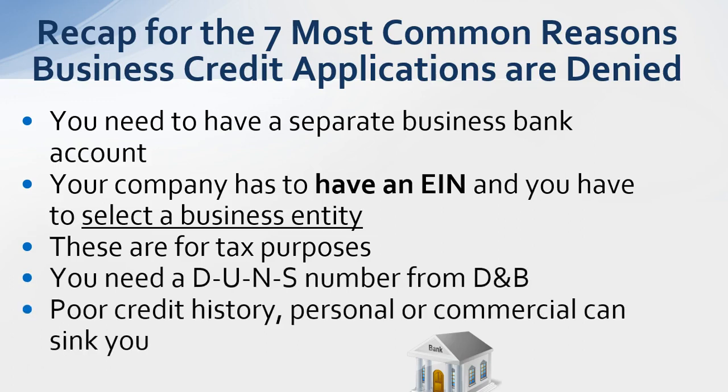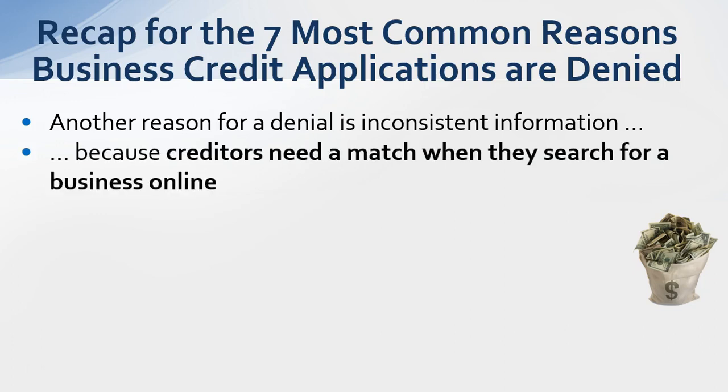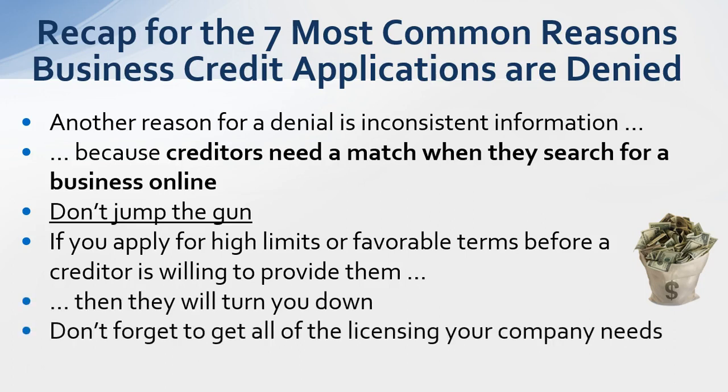Poor credit history, personal or commercial, can sink you. Another reason for a denial is inconsistent information. Because creditors need a match when they search for a business online, don't jump the gun. If you apply for high limits or favorable terms before a creditor is willing to provide them, then they will turn you down. And finally, don't forget to get all of the licensing your company needs.